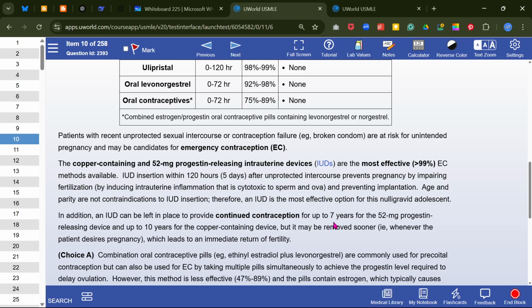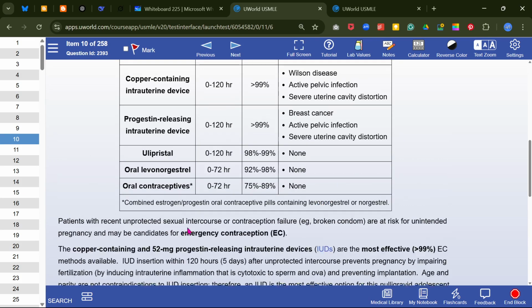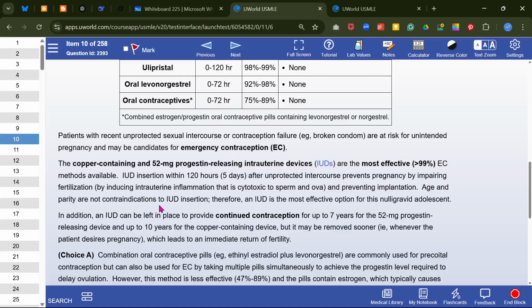So the progestin-releasing IUD lasts up to 7 years and the copper-containing IUD up to 10 years, but it may be removed sooner whenever the patient desires to become pregnant, which leads to an immediate return to fertility.